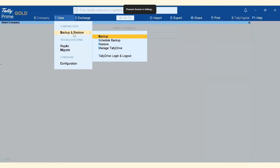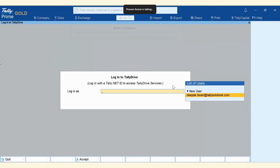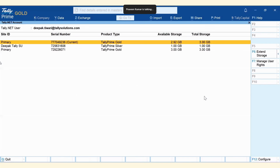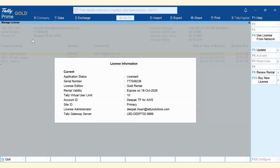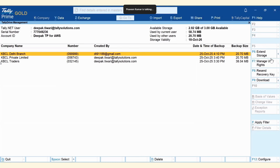I'll click on data. I'll go to backup and restore. I'll go to manage Tally Drive. I'll enter the login credentials. I'll choose the appropriate license here. Right here, I'll see the basic information of the Tally.net user ID, the storage, all the backups that I've scheduled for each and every individual company, the storage, all of it. You can see my TSS validity is going to expire somewhere around the 18th. So right here, you have the option to extend the storage and also refresh the storage if you want to get the latest storage data.